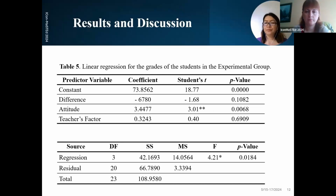Further, while analyzing pre-test and post-test performances and gain scores provides valuable information, understanding the underlying factors influencing these outcomes provides deeper insight into the efficacy of the intervention.